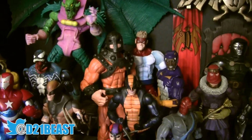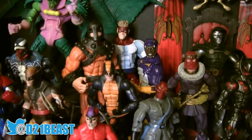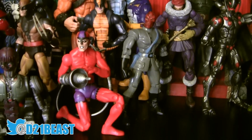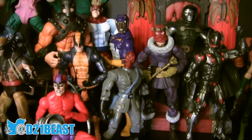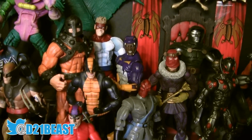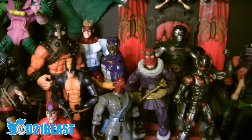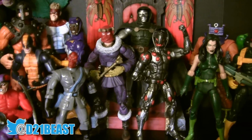I believe it's Bulldozer and Pile Driver. I don't have Thunderball or, oh man, now I'm forgetting the other guy. I always want to call him Crowbar. We have Ulysses Claw. We've got Red Skull, Constrictor, and Cottonmouth. It'll be interesting to see how many more of the Serpent Society we get now that we've gotten another Serpent Society character this year. We've got the original Baron Zemo from the Toy Biz era.